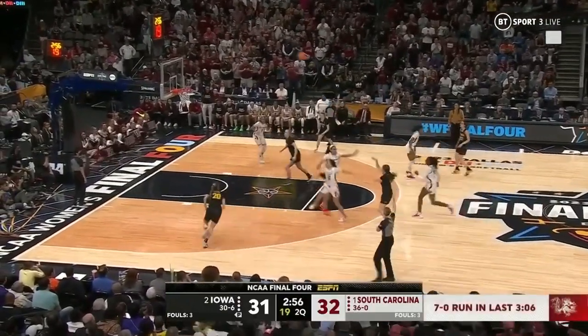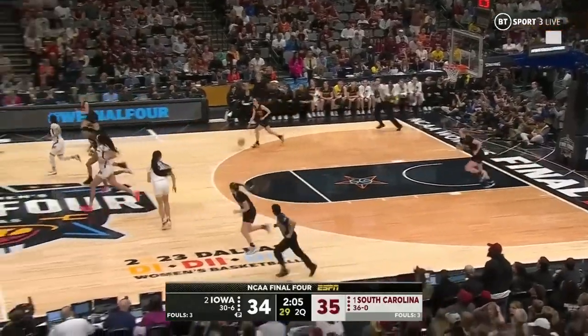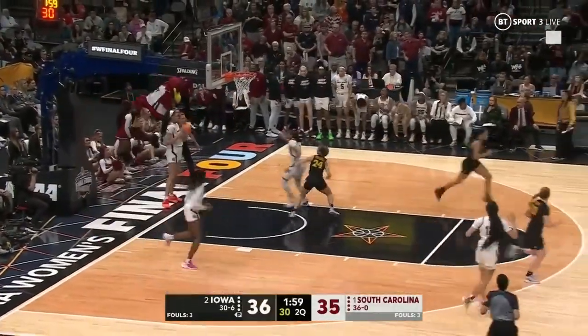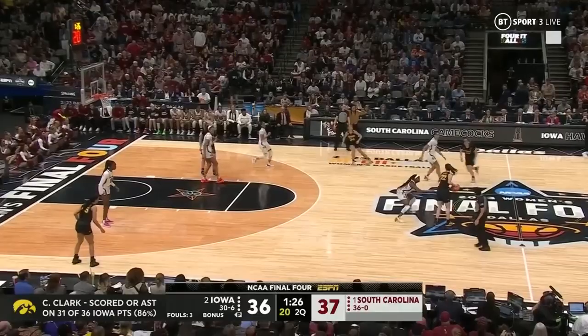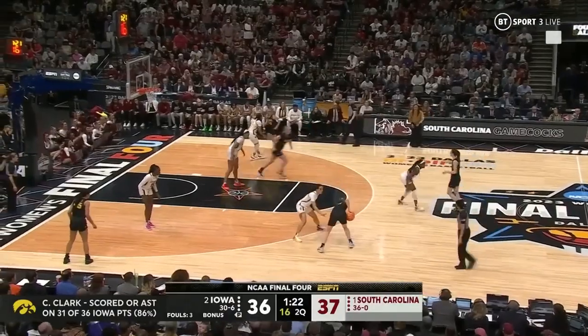Warnock gets free, misses the 3. First 3 of the game for South Carolina. Stolke running on the other end, lays it in on the dime from Clark. Get-ahead passes, and so many this season from Caitlin Clark have landed in the arms of Hannah Stolke. 1 point, South Carolina lead.